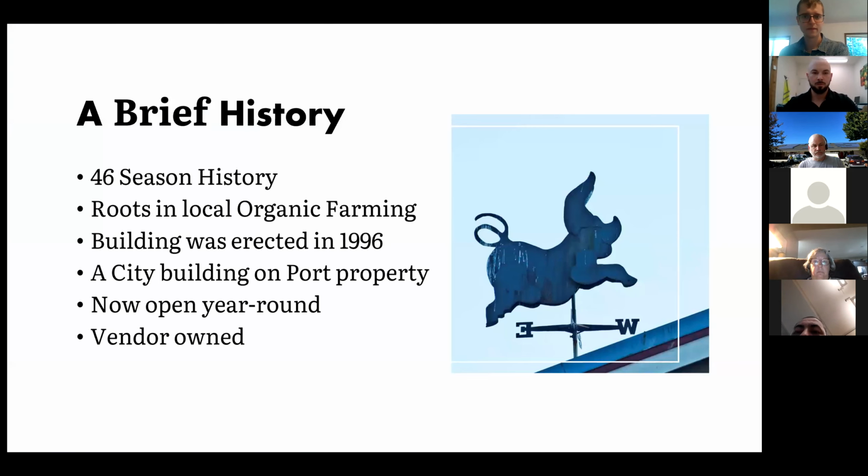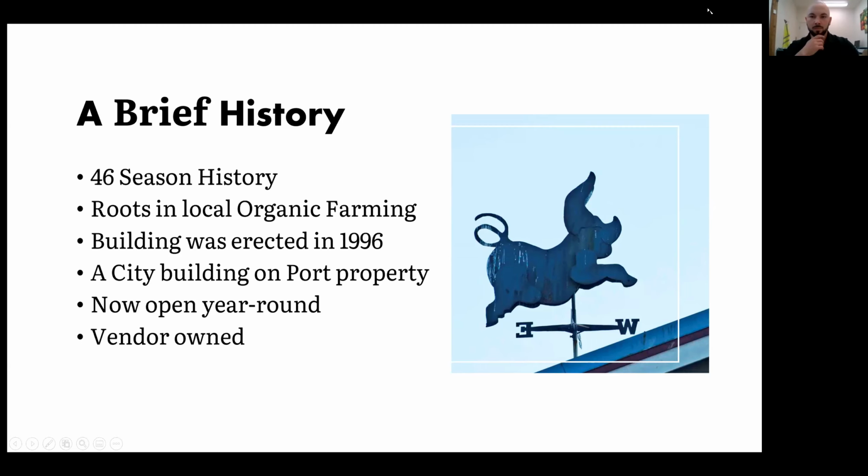So for a brief history, this is our 46th season. It started as a grassroots revival back in 1974 by Mary Town, who used $500 of her sales seed money to get the market started. It had been shifting around between Lacey and Olympia for a number of years before that point. And they decided they wanted to have it back in the area to have a firm standing for the Olympia Farmers Market. Its main focus was going to be organic farming. That's a big push even up to today, local farmers that produce a lot of high quality products in a sustainable and responsible way.